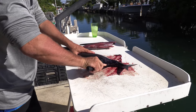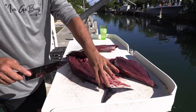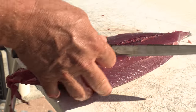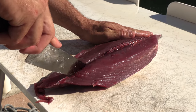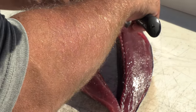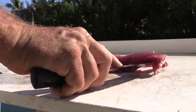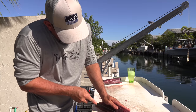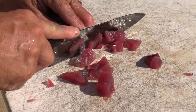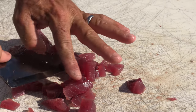Y'all, I'm telling you, Sarah's gonna flip when she sees what I'm making her right now. We want to get all the bones and all the bloodline out. See how I took the ribs out? Come right down the center here. There's a line of bones and a really serious bloodline right there. We want to get all that out. Just like that. Look at that. Pretty hunk of meat. No bloodline. And you're just gonna cut it up into nice little small chunks.